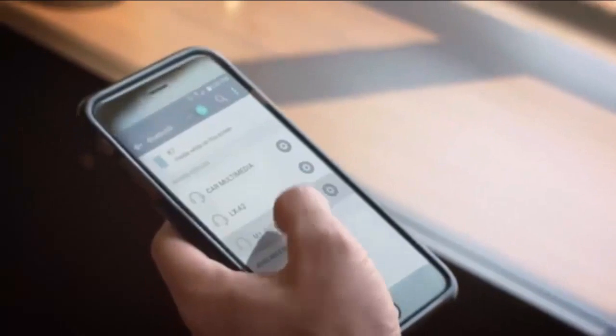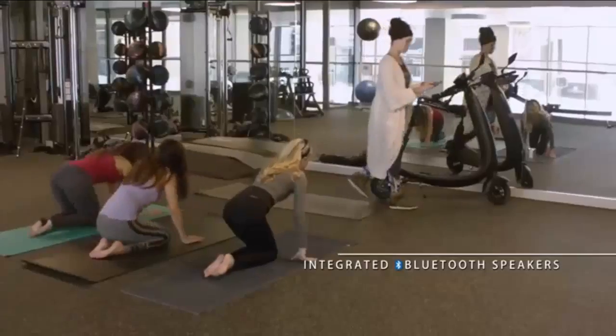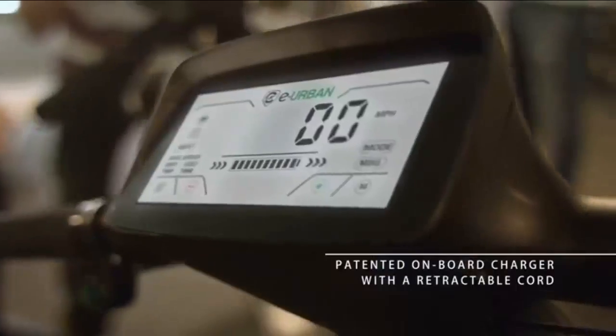This is the new Ojo. Ojo? It talks. On. It gets you there easily. And it's all electric. Take an Ojo across the city, to your job, while enjoying your favorite tunes through its built-in Bluetooth speakers. Recharging is always just a plug away.